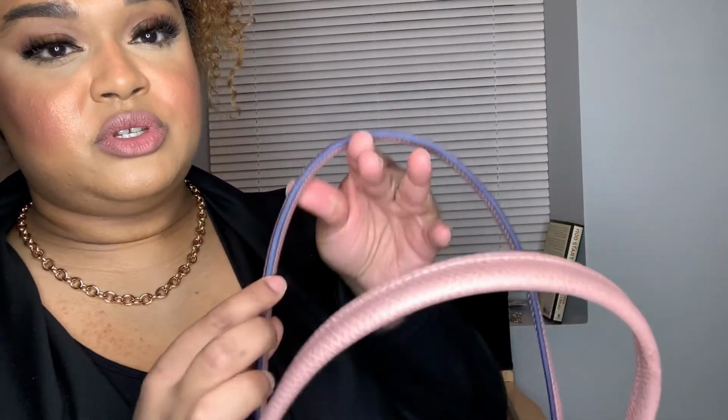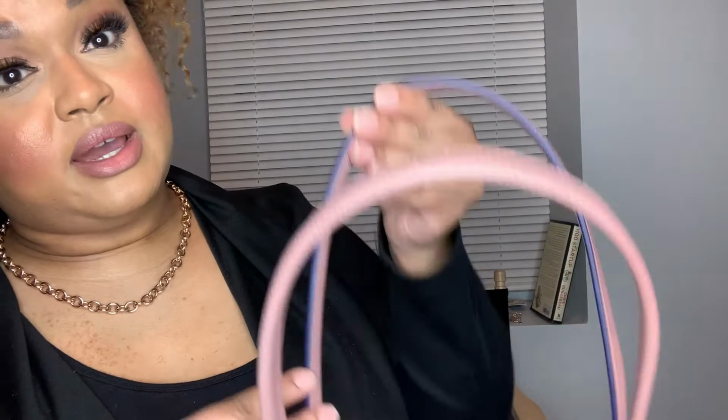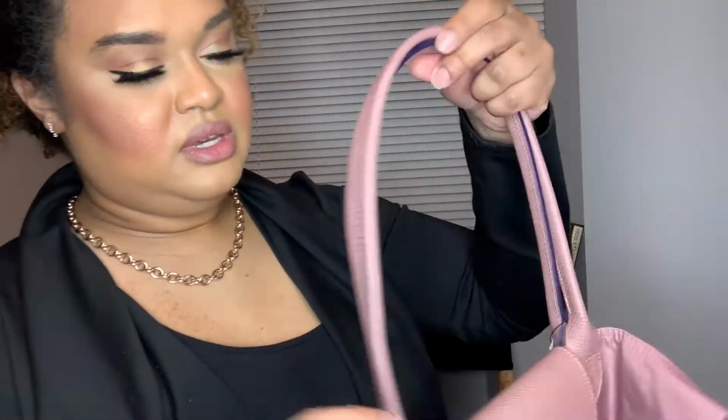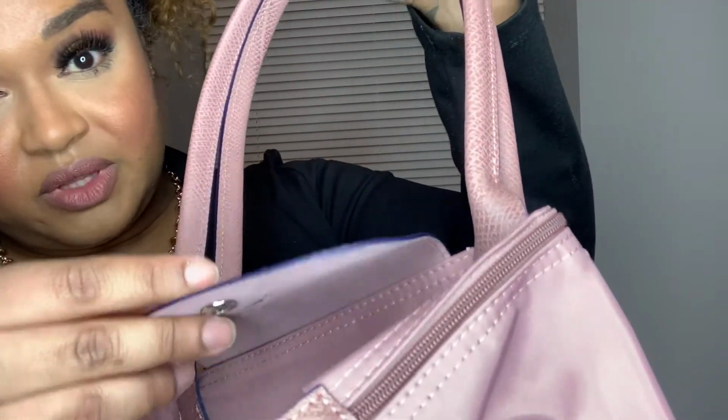And there's a little bit of blue. There's a blue sealant on the inside of the handles. Same with the flap. There's a blue sealant on the flap. But the flap itself is the same color as the bag. Absolutely love this. I'm so glad I picked it up.